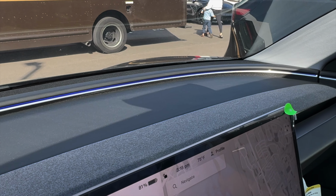Overall, I was very impressed with the Highland Model 3. I could notice many of the differences from my 2018 to this brand new Model 3, ranging everywhere from the comfort of the seats, the ventilated seats, the interior styling, the smooth ride and suspension, the noise reduction of the dual pane windows. Just all of these feature enhancements that Tesla's made over the years really stand out in this Highland. And it's a great car.